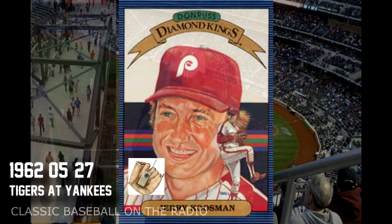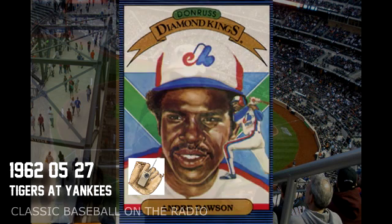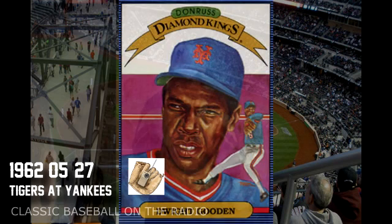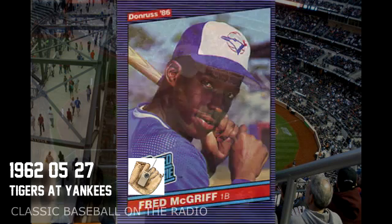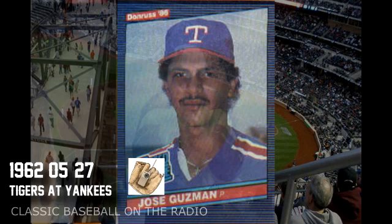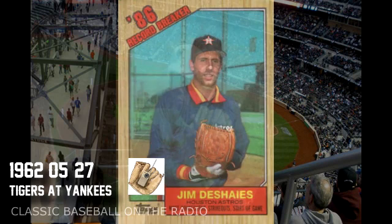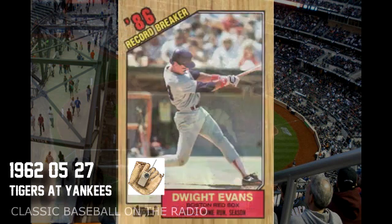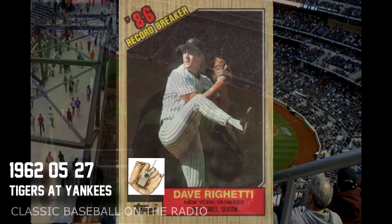Norm Cash on deck. Curve outside. 2-1. Fastball is low, ball 3. 3-1. All right, Curley's ready. 3-1 fastball popped in the air. Elston Howard in foul territory is moving under it. And Ellie makes the catch for the second out.